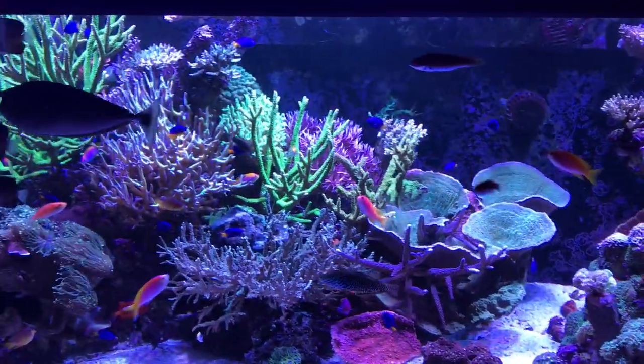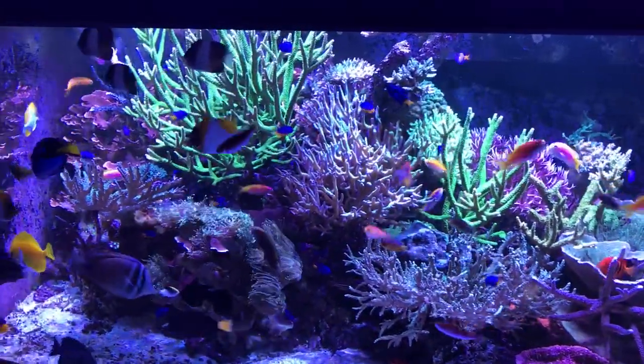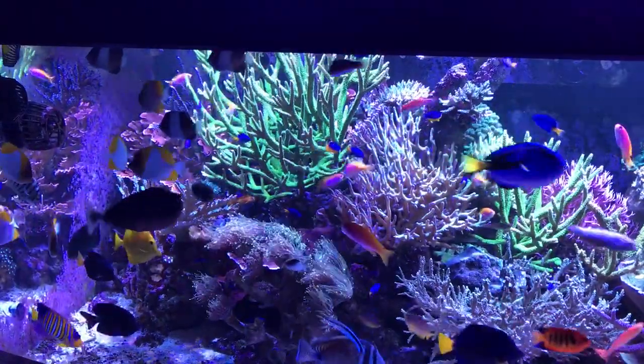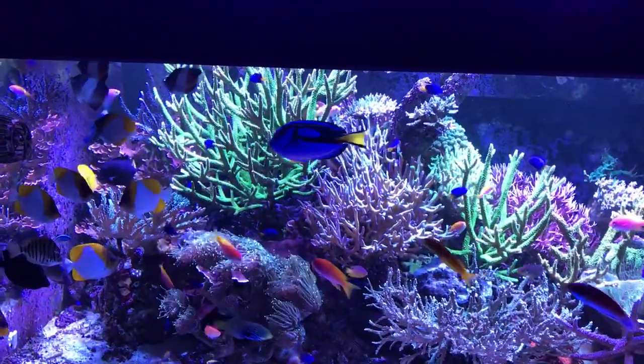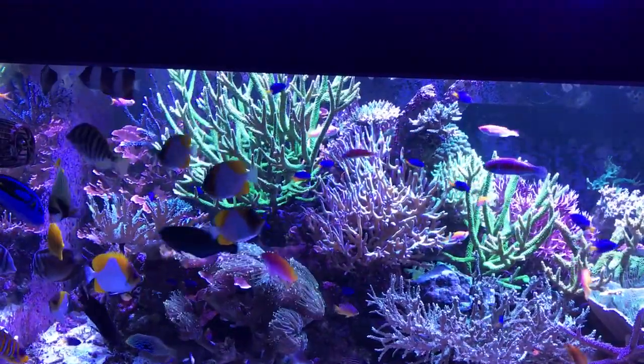Thought I'd distract you from your job for a few minutes, just to give you a quick shot of the tank as it exists in its almost year-old form. It'll be a year old in about 3 weeks. I've added a few new fish to the tank over the last month or so, I suppose.